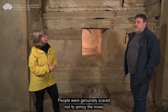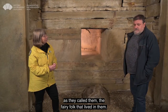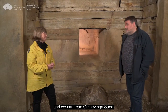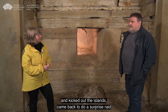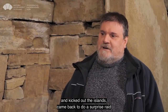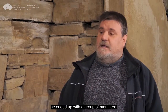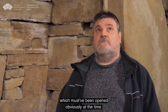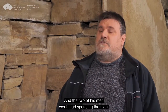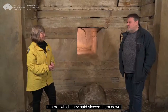People were genuinely scared not to annoy the trows, as they called them, the fairy folk that lived in them. So it was interesting that we can read in the Orkneyinga Saga that Earl Harald Maddadsson, who had been deposed and kicked out of the islands, came back to do a surprise raid on the 6th of January. He ended up with a group of men sheltering from a blizzard inside the tomb here at Maeshowe, which must have been open at the time. And two of his men went mad spending the night in here, which they said slowed them down.